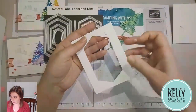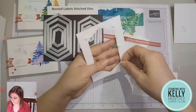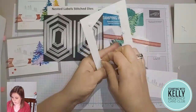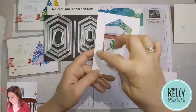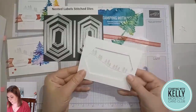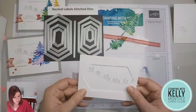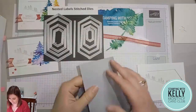Now, while I'm talking here, I'll just show you. I'm putting my mini dimensionals on my frame. There you go. I'm going to keep them really close here because I'm going to make sure that it pops up from this piece of paper, and then this piece of paper I'm going to glue onto my cardstock backing.